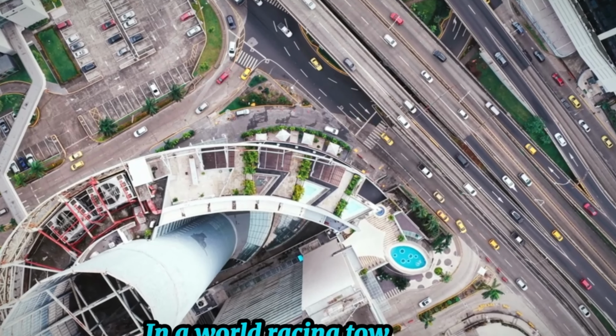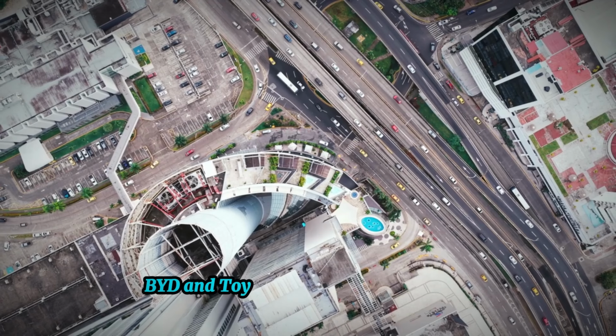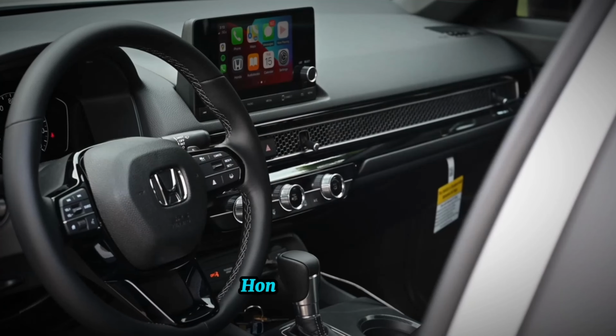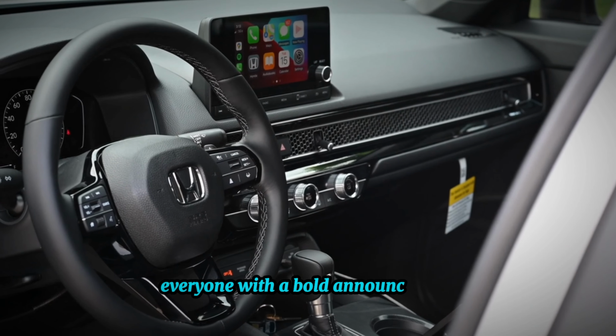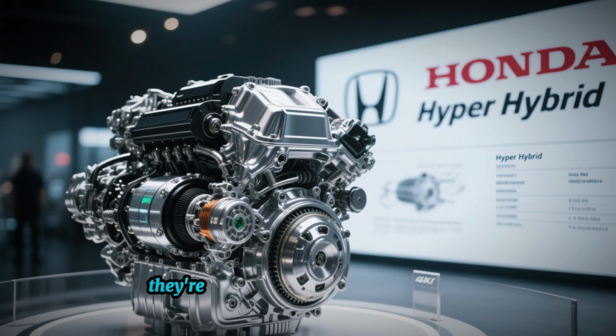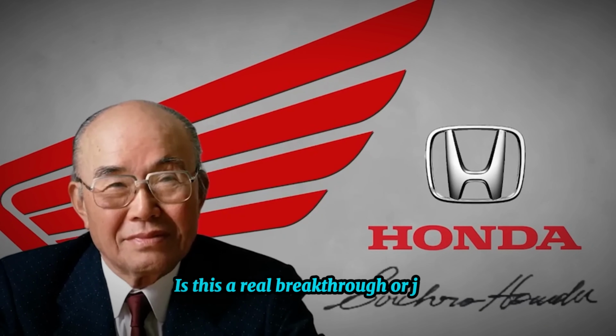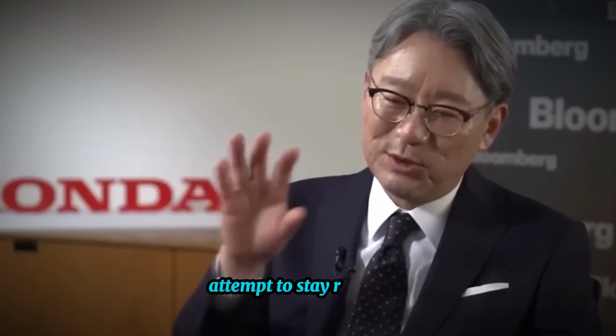In a world racing toward full electrification, giants like Tesla, BYD, and Toyota dominate the headlines. Honda surprised everyone with a bold announcement, proving they're back in the EV game. A brand new invention they're calling the hyper-hybrid engine. Is this a real breakthrough or just Honda's desperate attempt to stay relevant?